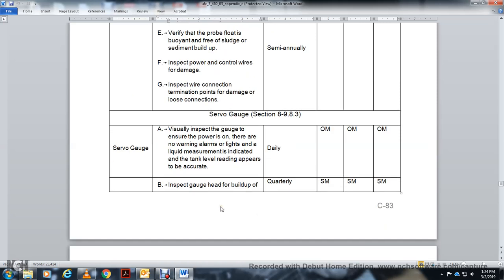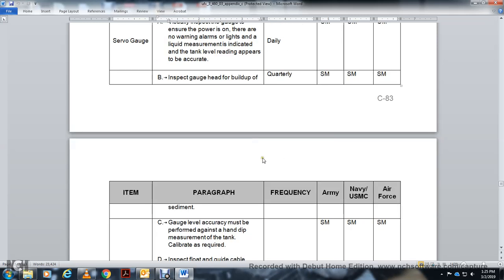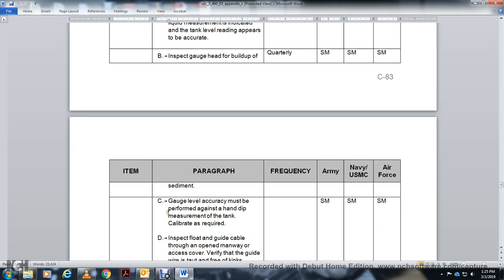Servo gauge. Visually inspect the gauge and ensure the power is on and there are no warning lights. The liquid measurement indicator tank level reading should appear to be accurate. The frequency is daily. Inspect the gauge head for buildup of sediment, quarterly. Servo gauge level accuracy must be performed against a hand dip of the measurement if tank calibration is required, semi-annually.